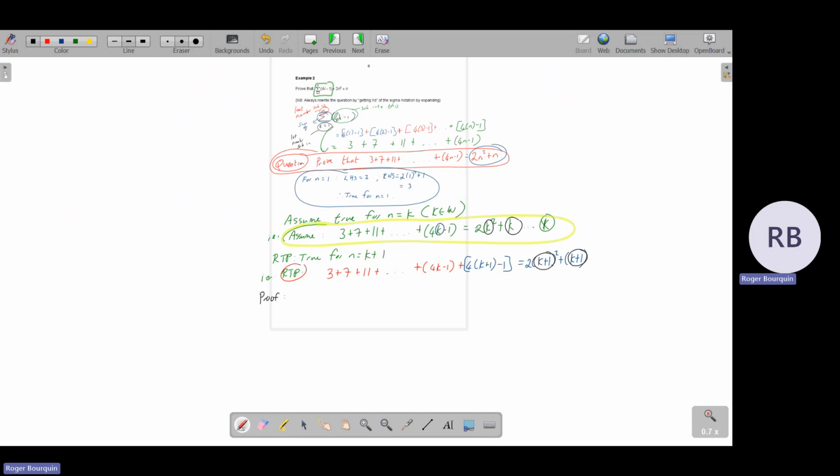So you've got to replace every k with k plus 1. Then this is a different notation here, because this is saying that this is term 1, term 2, term 3. This is term k, and this is term k plus 1 over here. We're saying the sum of the terms is always equal to 2 times the number of terms squared plus n. 2 times the number of terms now is k plus 1. You with me?